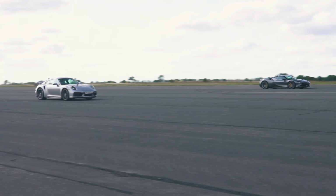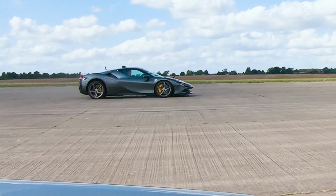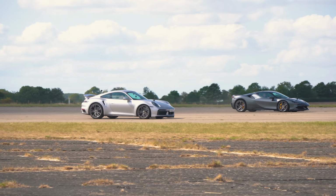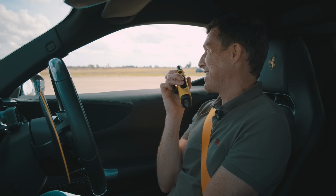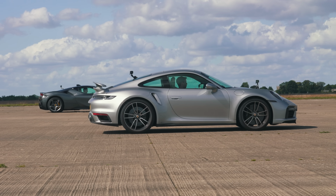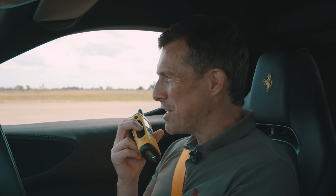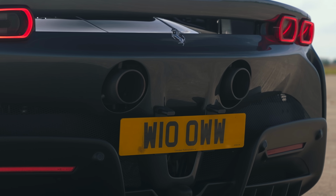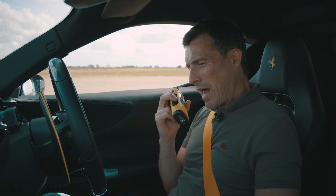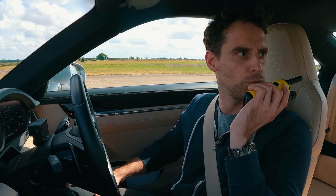Anyway, here comes the line. It's not often Porsches get beaten in brake tests, let alone drag races. I mean, that's insane. That was the one thing where I hoped I would have a chance. But in the end, it's a clean sweep for the Ferrari, right from the exhaust note through to the braking performance. What an absolutely epic car. And it's good racing. I enjoyed it. Oh yes, we should do something like this again.